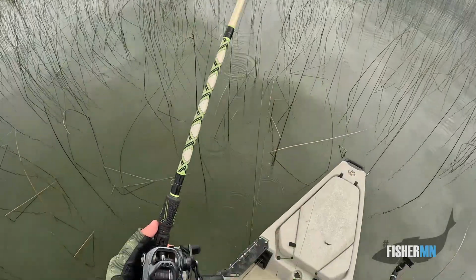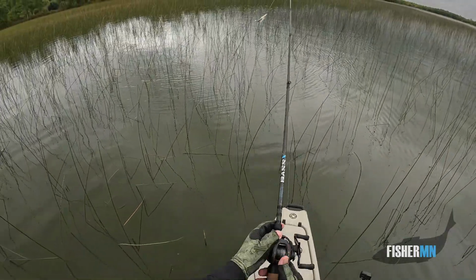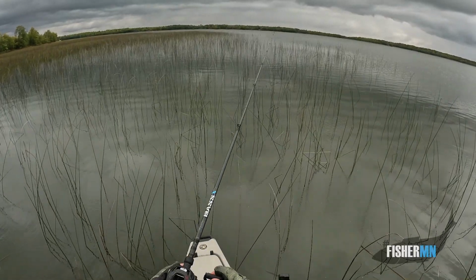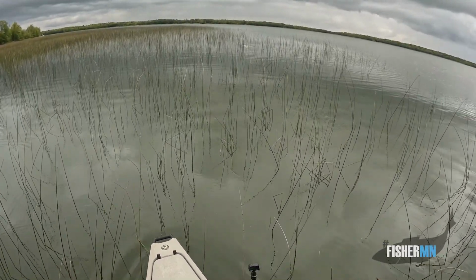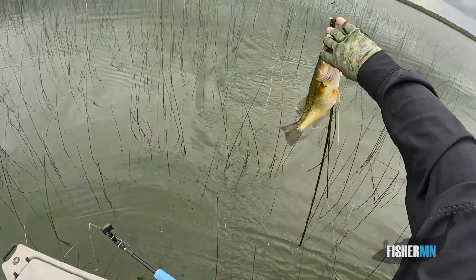We got a lot of northerns in here. Let's go with the bladed jig. Got a little better chance. There we go. Have we got a bass? Yep. Little guy.